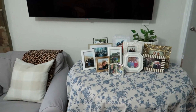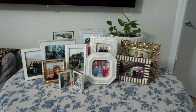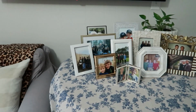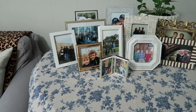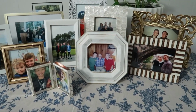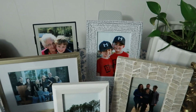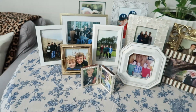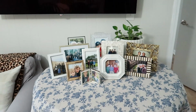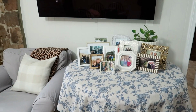So this is how this turned out. And like I said, I'm sure I will update frames just as I can and want to. I like to find frames at places like TJ Maxx and Ross and things like that. But I'm so excited to have a table just for picture frames, even though my family thinks I'm crazy.